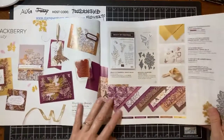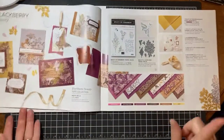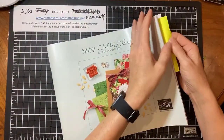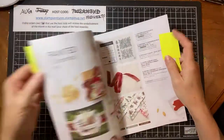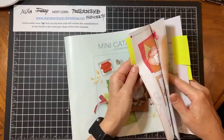Now, unfortunately, this paper is not available yet. That just reminded me of something else. There's something else that's not available. And again, it's because it hasn't come in the shipments from overseas. The other thing that's not available, where is it?